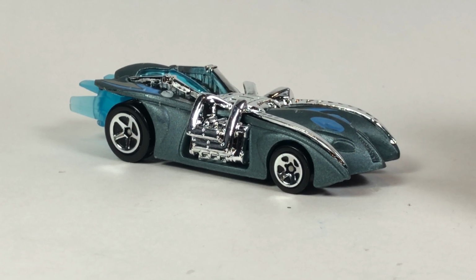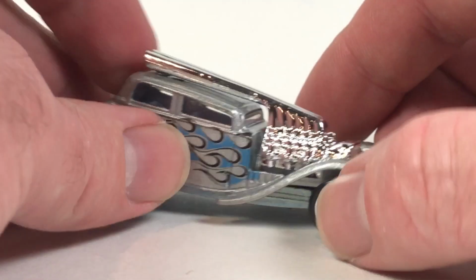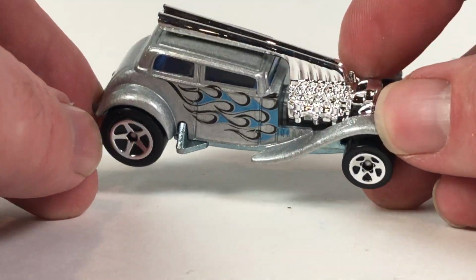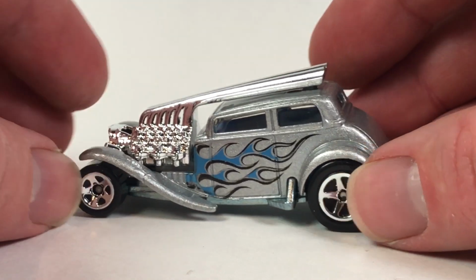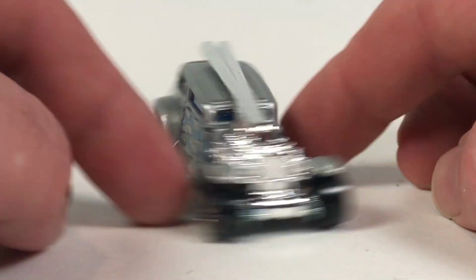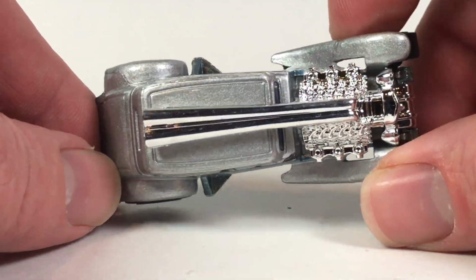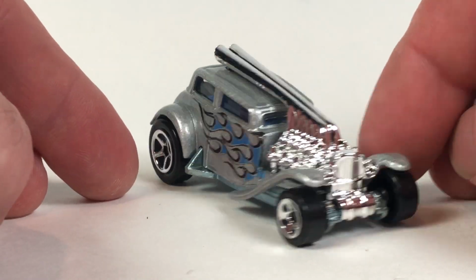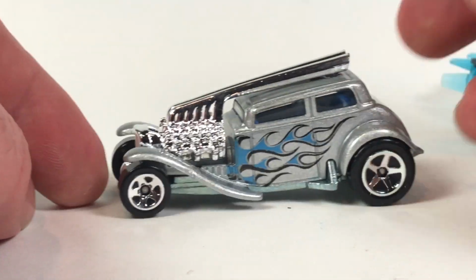All right, we're going from worst to first, maybe. I don't know. Here's this guy. Not a fan of this casting. Yeah, straight pipes. Okay, so I was right on the casting name. It's not a terrible looking car. I'm just not really into the old school hot rod stuff, not too much anyway. This one looks alright, I guess. Not too excited about that one either.